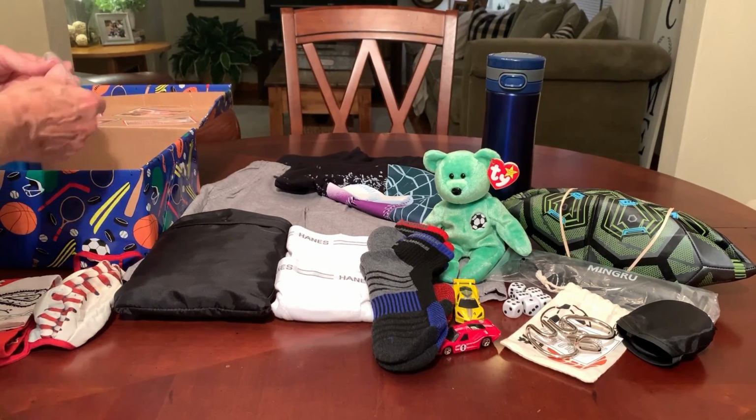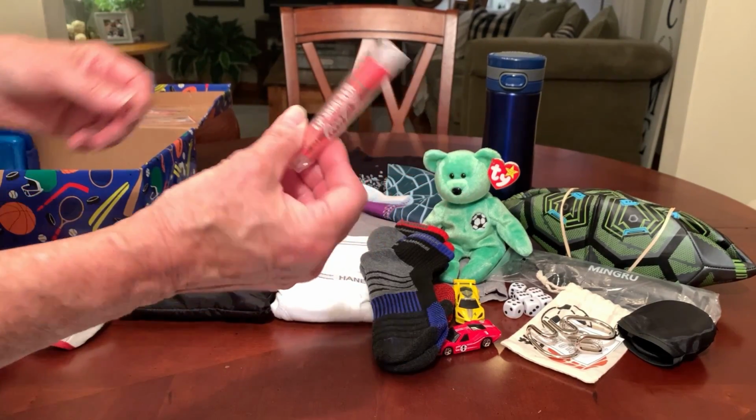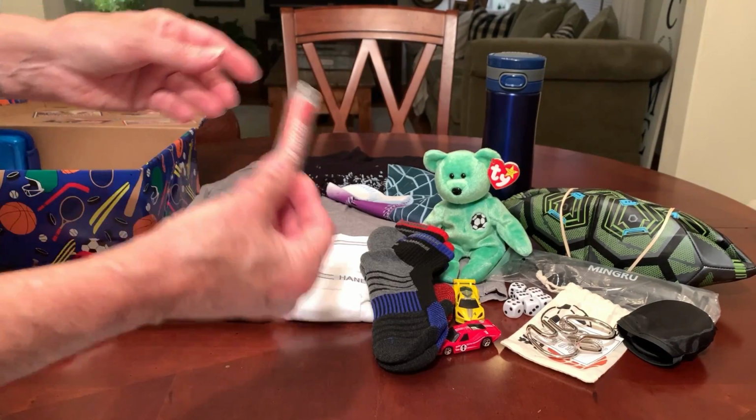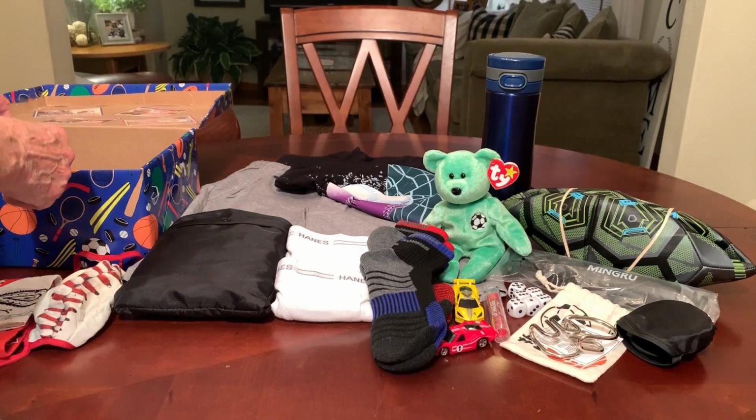He's got a Lip Smackers lip balm in a Coca-Cola flavor, and I slipped it into a little plastic baggie that seals up just in case it should melt in transit.